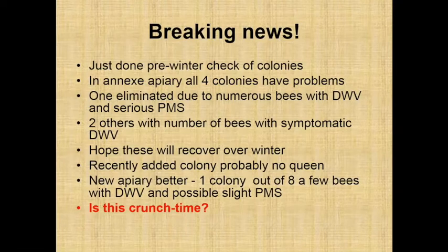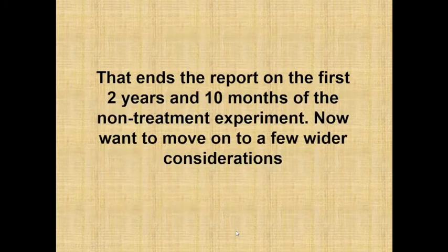Our new apiary seems to have fared much better. Out of the eight colonies, we have just one colony with a few bees with deformed wing virus, and what is possibly a small patch of PMS. For the moment, we're just going to leave this alone and again hope that this will recover over the winter. So that's the breaking news. So we at last are getting something that looks like natural selection, which is what we expected when we started this. So that really ends the report on our own attempt at getting resistance through natural selection.